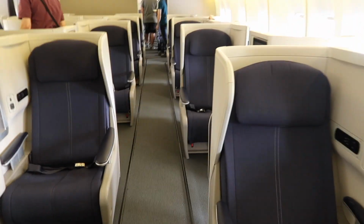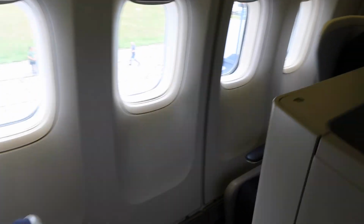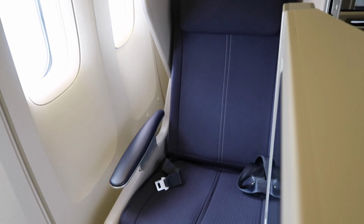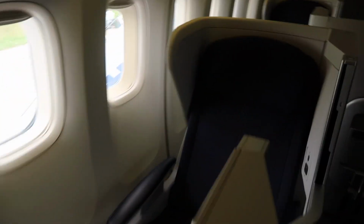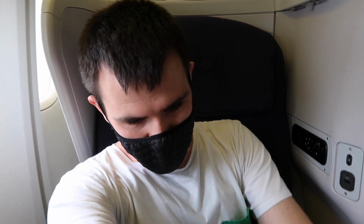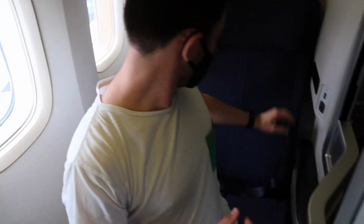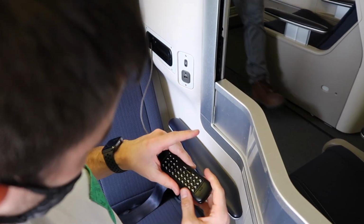Ooh, first class. Look at that little nook in there. Right, let's try and get in the nook, shall we? First time in first class, actually. It's very cool. What we got? We got our little media remote, keypad.